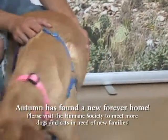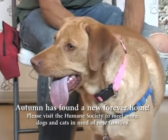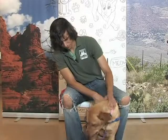She loves to play fetch, loves to play ball, gets along with everybody. She loves her walks and hikes. She recently helped out with our Kids and Critters camp, so she gets along very well with children. Once again, this is Autumn. She's a 2-year-old retriever mix.